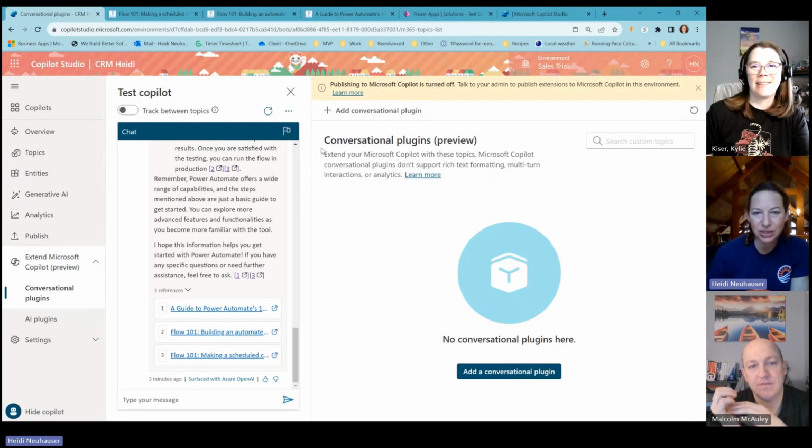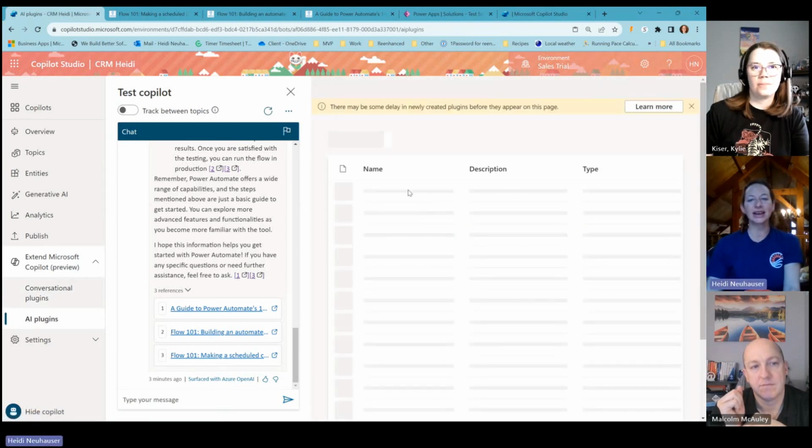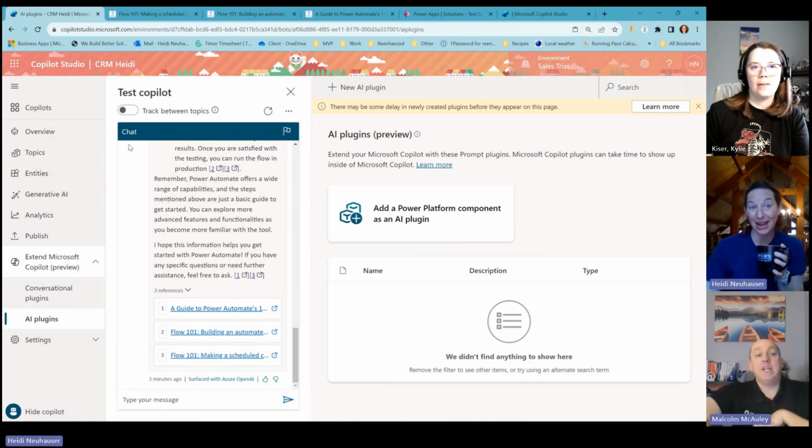Now I'm curious here. Conversational plugins extend Copilot with these topics. So I don't have this, this is a trial site. I don't actually have this turned off. AI plugins. This is interesting stuff. Do you guys have any other things you want to look at in here? Or is this good for our initial foray into Copilot?